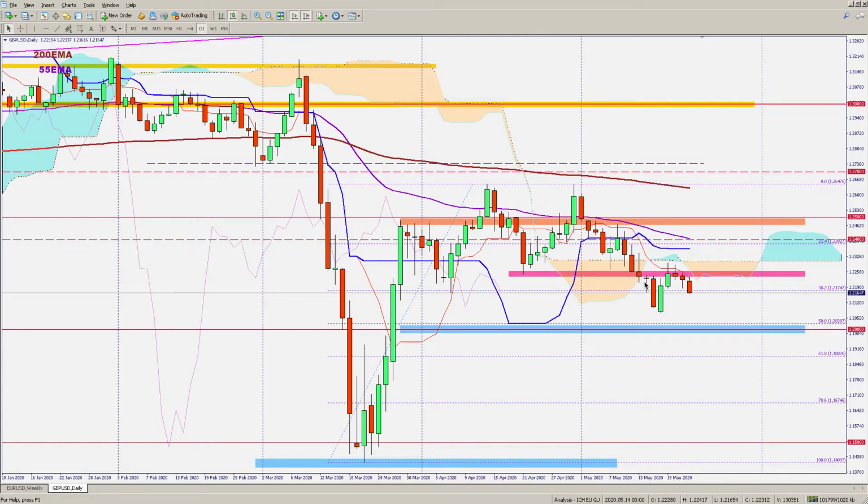After falling below the Kumo, which is also fairly thin, it's just been blocked by the Tenkan-sen and still not able to push through that, and even with the thin Kumo above. So it's still looking bearish in the short term on the daily time frame as well. So it wouldn't be surprising if it attempts to target the 50% fib level.